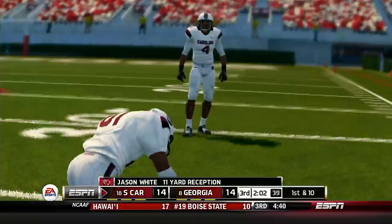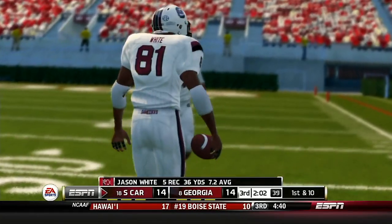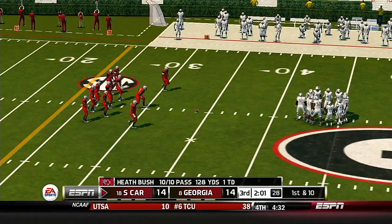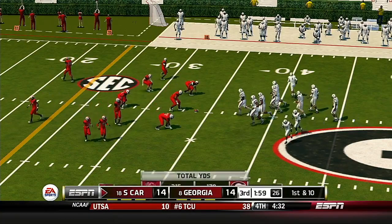He's hit and taken down. He showed some excellent moves out there, more than you usually expect from a tight end. That was a big gain, and this offense keeps humming along.